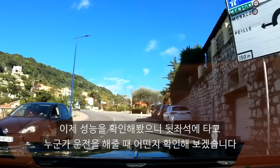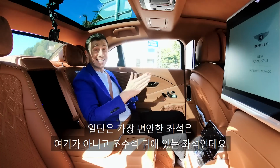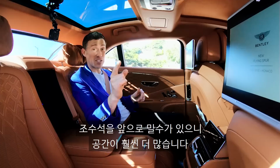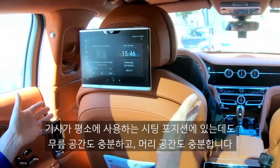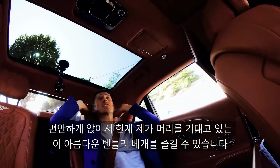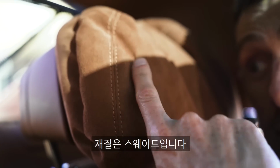Now I've done the all-important performance test, let's talk about what this car is like to be driven in. So first of all, this isn't actually the best seat to be in, it's that one there behind the front passenger seat, because then you can move the front passenger seat all the way forward. But still, there's no problems here for me, even though he's in his normal driving position. I've got loads of knee room, loads of headroom. I can just sit back and relax and enjoy this lovely Bentley pillow that I'm nestling my head on. It's actually made out of suede.